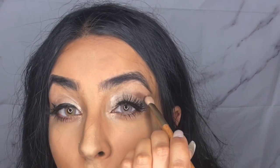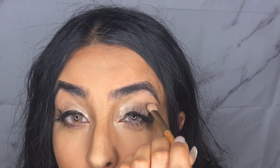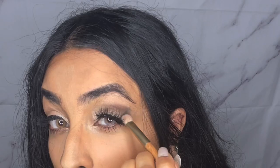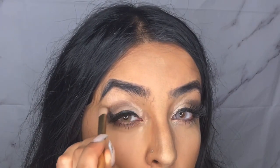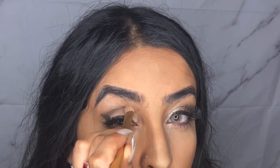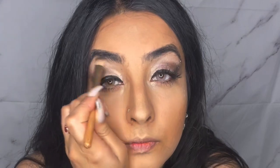It's looking natural. Then I go in with a little cocoa shade for my crease, and I use kind of like a flat tip brush to get everything in. I'm not trying to go too crazy with my eyes. I always end up doing so, but that's just me, you guys. Apply as much as you need to.